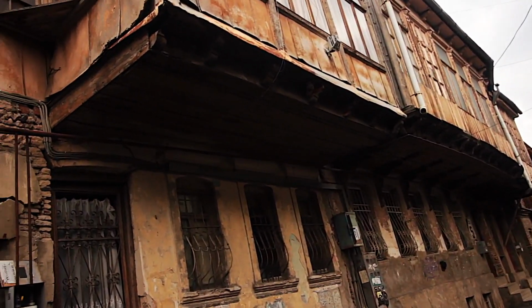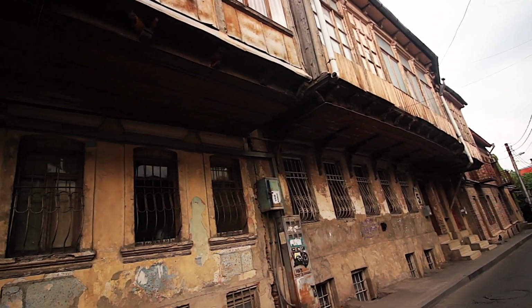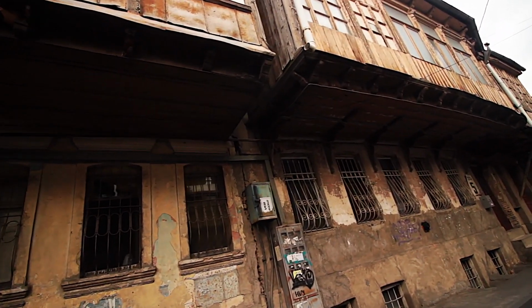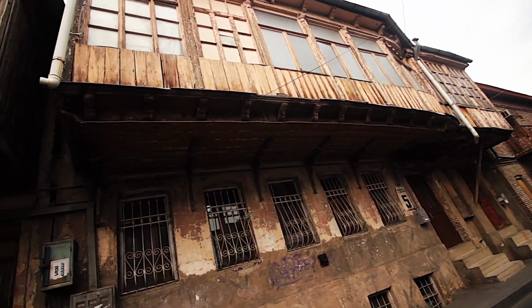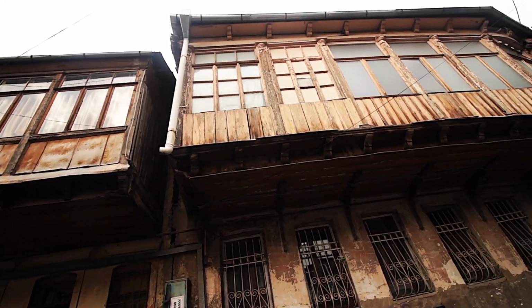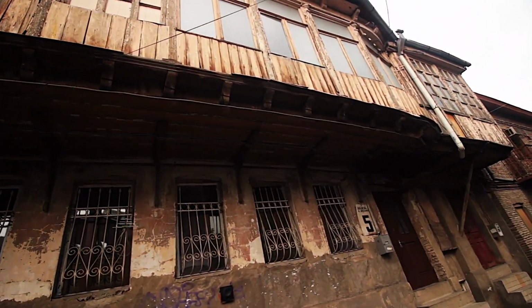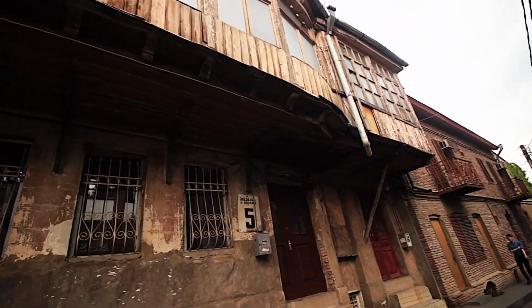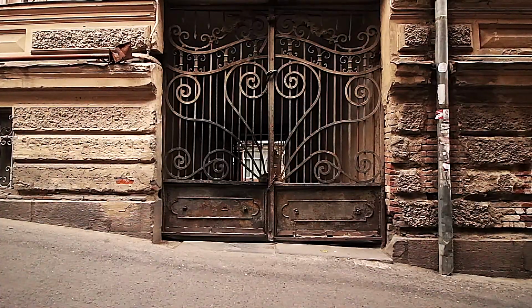So now we're passing these. People just kind of build structures going over into the street. But look at the windows, the curving designs in the windows. And that's probably from the Soviet era. And then I just love the architecture. And the balconies themselves are a real feature of Georgian life. There are so many of them everywhere you go, especially in the older parts of town.